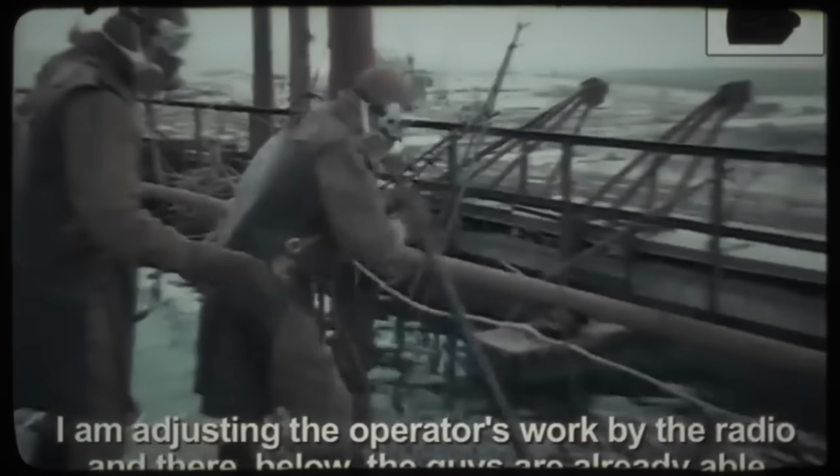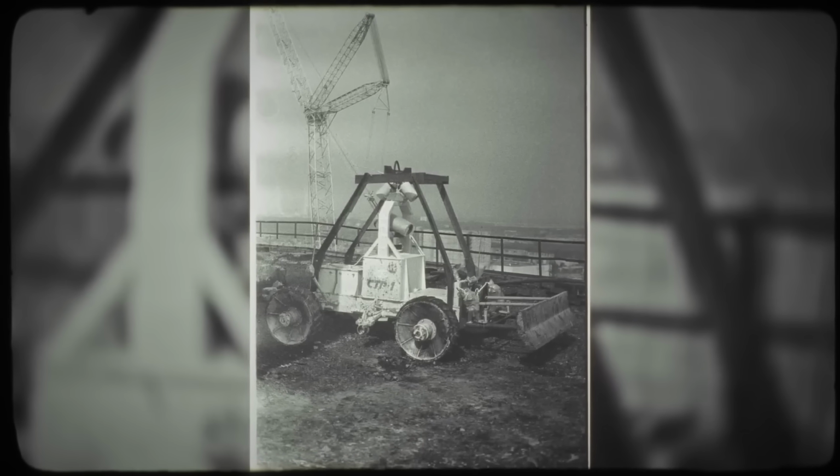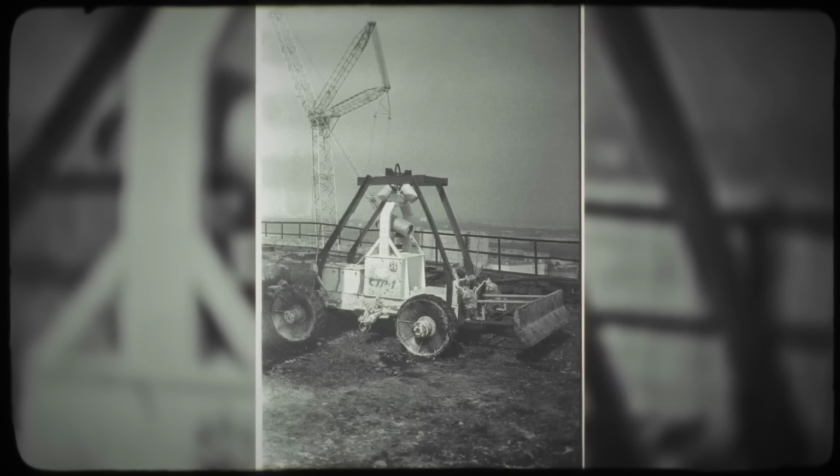The robots, one of which was borrowed from West Germany, lasted just a few minutes on the roof before the radiation rendered it useless. This robot was also eventually left in a forest, though it should be noted that this was a different forest from the one where the Claw was located. The other robots were also dumped around the exclusion zone, where they can still be found today.